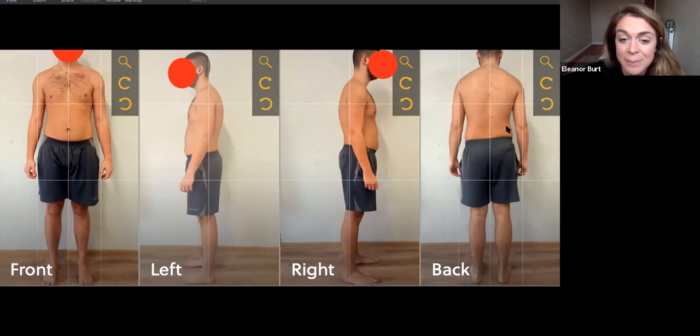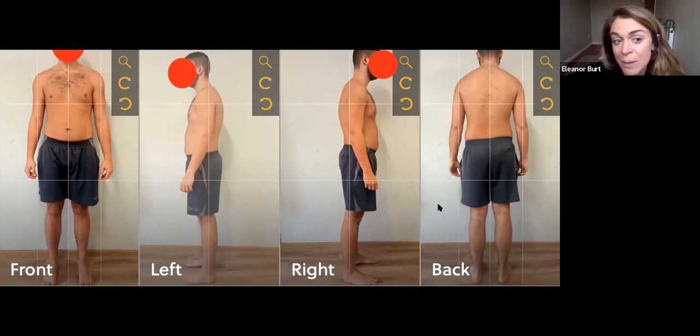So this isn't giving this man answers, but it's telling him what I see, and I'd be starting to ask myself questions, moving on in the appointment from here on in, as to what it was that I wanted to explore with this guy. So hopefully that makes sense for him.